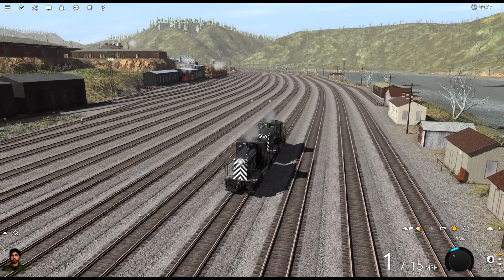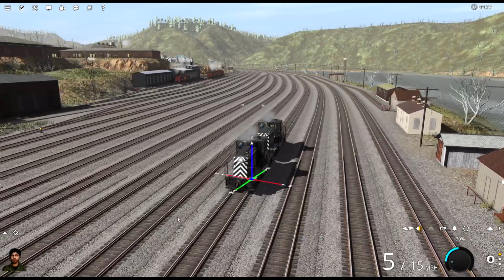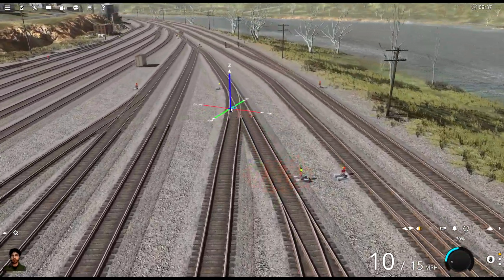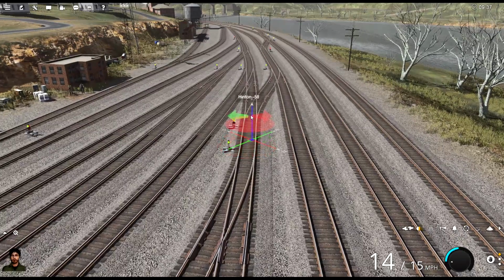The old backwards. There we go. All right. So he's got to go get the train that is sitting on track 2 in the Rainell yard. I'm not the Rainell. I mean the Avis yard. That's what I meant. You knew that's what I meant.